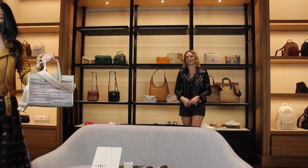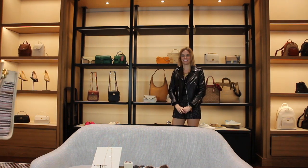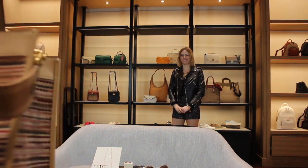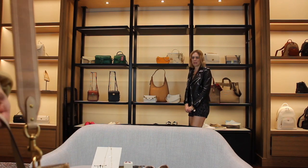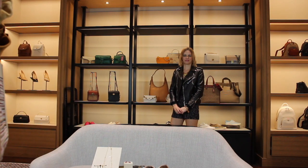So it's our field tote. I know all of the girls here at the store want this bag. Y'all can see, and it does come with the thicker strap. Love it.